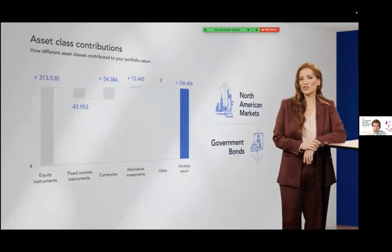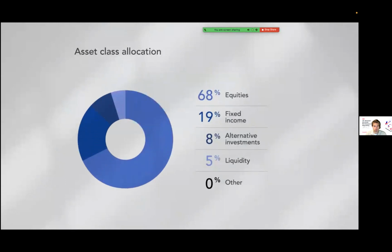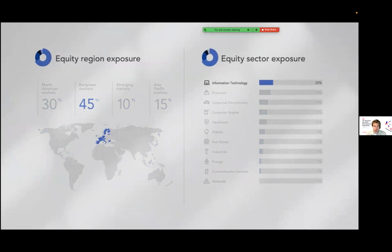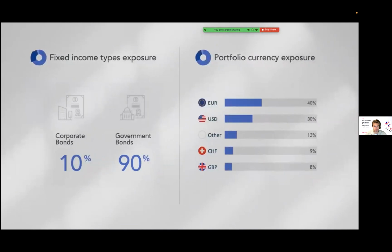Is it also possible to show where the portfolio was invested? Of course. With 68%, you are mostly invested in equity instruments. Within your equity portfolio, the European market and the technology sector are the most dominant factors. Compared to the MSCI World Index, your portfolio has a 5% overweight in Europe and a 2% underweight in the technology sector. Government bonds make up the largest part of your fixed income portfolio. And overall, your portfolio had the most exposure to the euro.